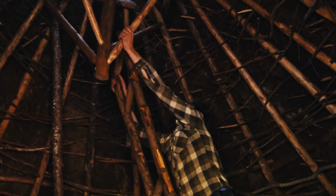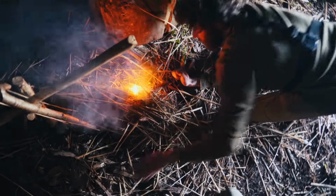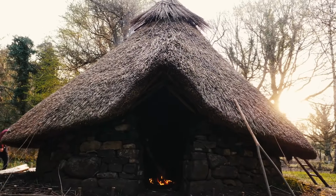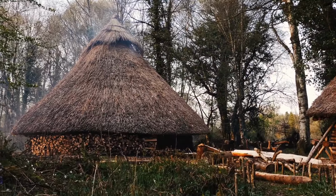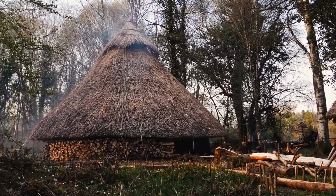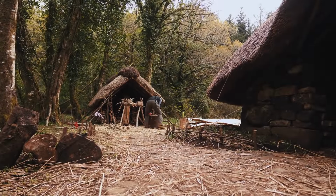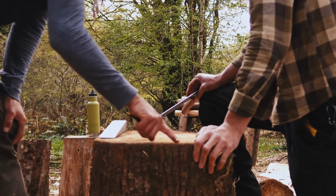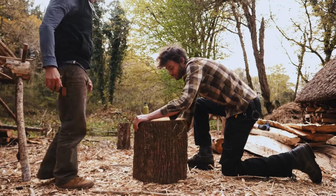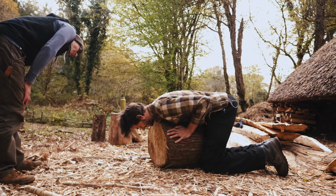Well, there's something on it anyway. There's a lot of smoke going up now. Let's see, make sure it's the same on the other side. Yep. But now here's the opposite.